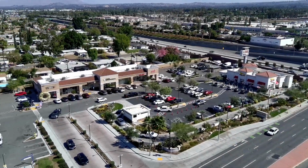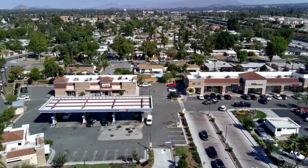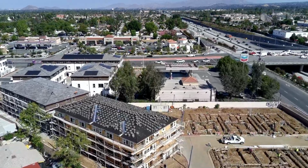So also shopping is right across the street there. I'll see if I get some drone footage of it. There's an In-N-Out right across the street. And like I said, you're about 30 seconds from the freeway entrance here. So if you're a commuter, this place is perfect.